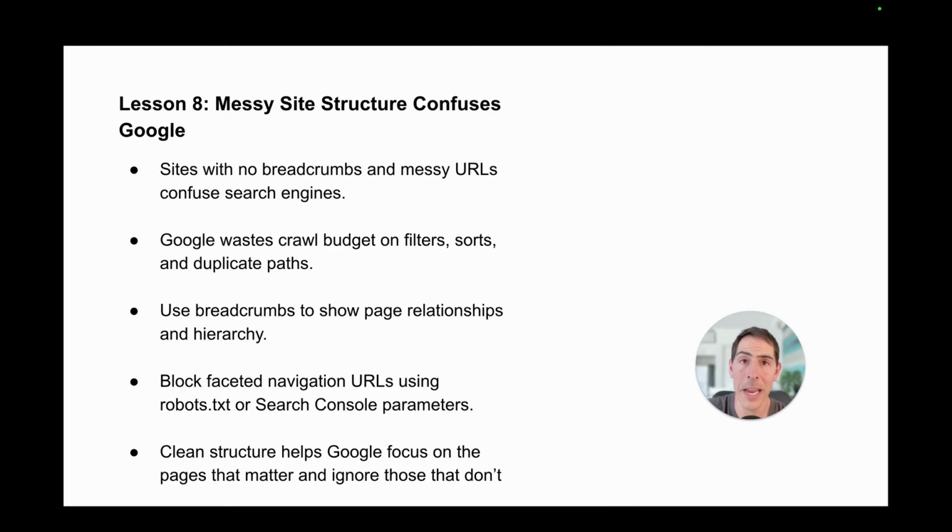So lesson number 8 is don't let filters define your structure. You've got to build a clear category hierarchy with pages you can actually optimize for, and don't depend on filters for your site architecture.